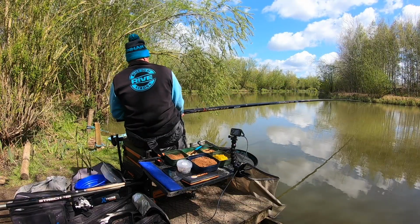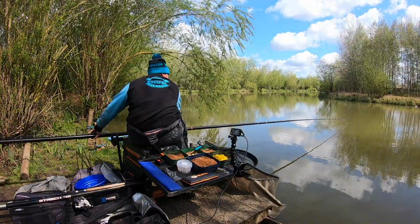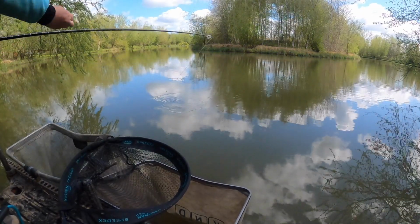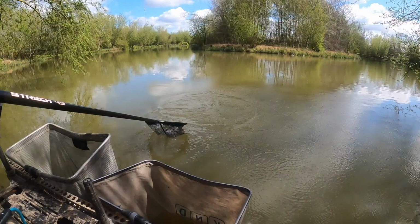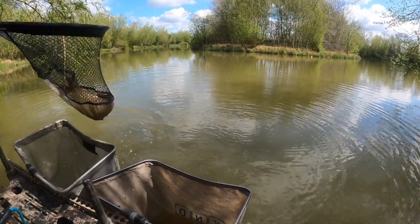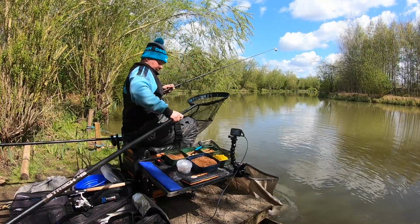There's a bite. So keep going. It feels like a skimmer. I want to keep on going with that line, keep picking a few fish and keep feeding. Nice F1. Nice chunky F1. Hooked, nicely hooked, in the top lip.